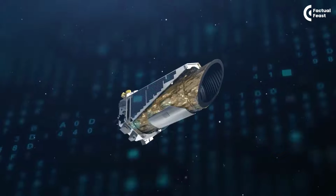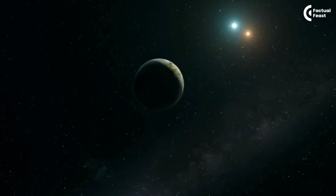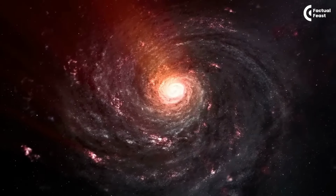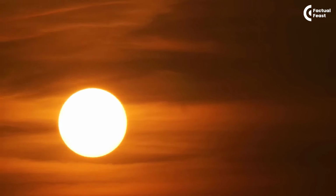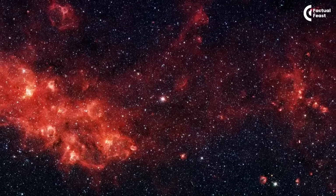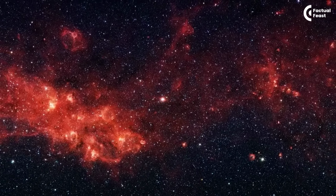A new analysis of data from the Kepler spacecraft just doubled the number of habitable exoplanets believed to exist in our galaxy. There are at least 100 billion stars in the Milky Way, and 4 billion of those are Sun-like. If you figured only 7% of those stars have some habitable planet floating around it, that's 300 million potentially habitable Earths in the Milky Way.